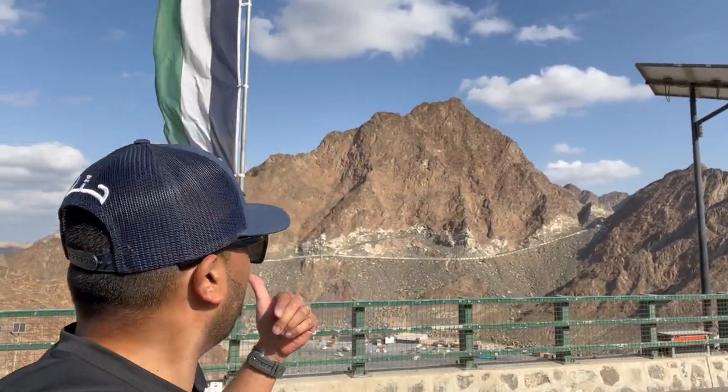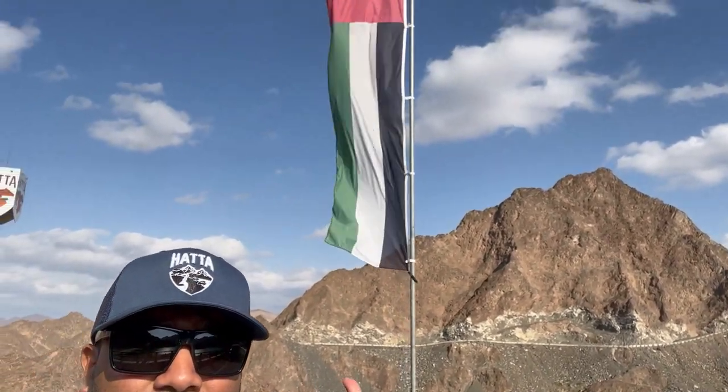All right, guys, so this is it. Finally parked, got out up over here, and we're right at the Hatta Dam. And before I show you the main event, what we got back over there, that happens to be the new logo, or the first logo for Hatta. So if you see that around, you can see my cap. That's the iconic Hatta logo.